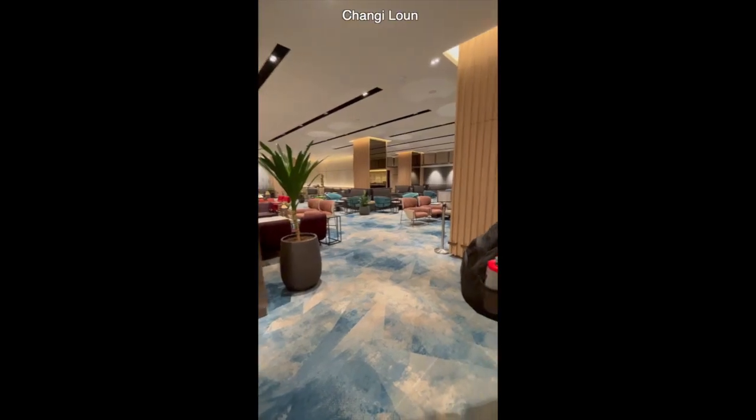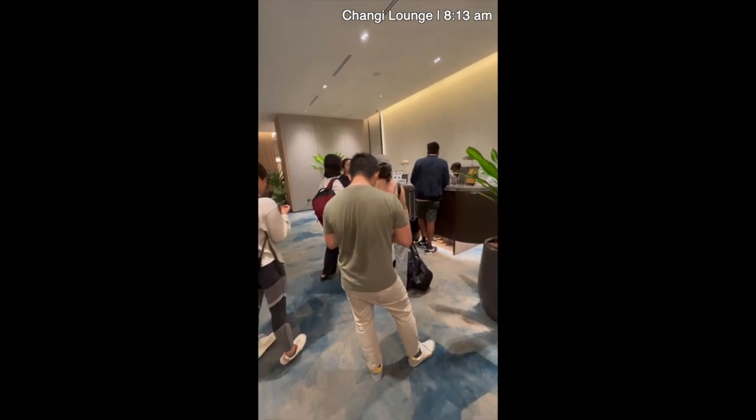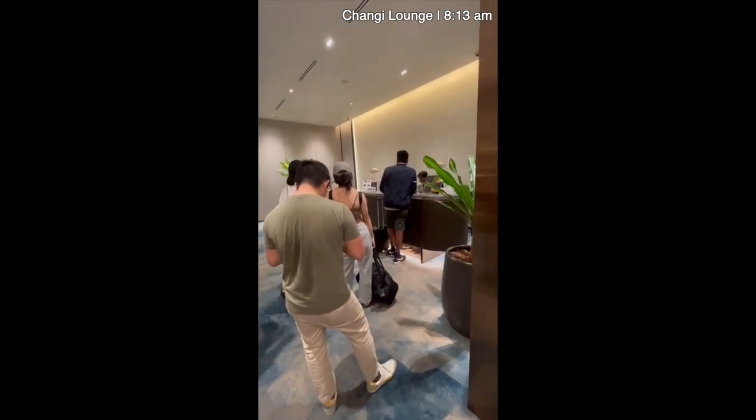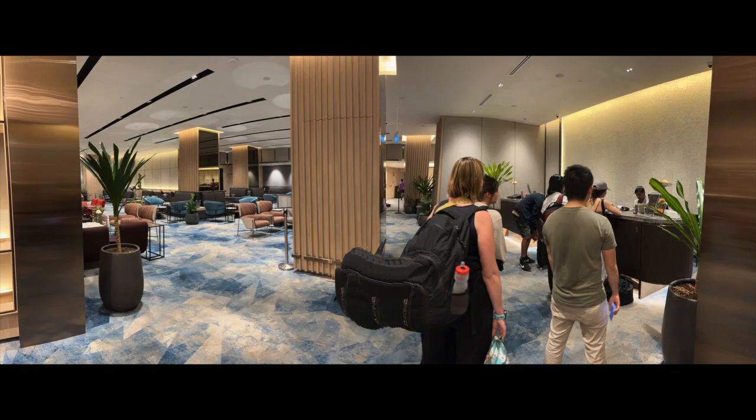I then went to rest in one of their seats so I could also charge my electronics, and by 8 AM, I went to their lounge to further wait for Jewel Changi to open. This lounge is located in the ground floor of Jewel Changi, just outside the arrival gate of Terminal 1.